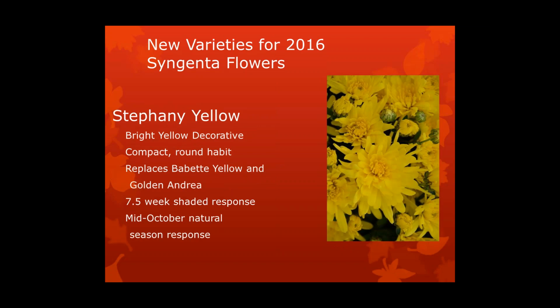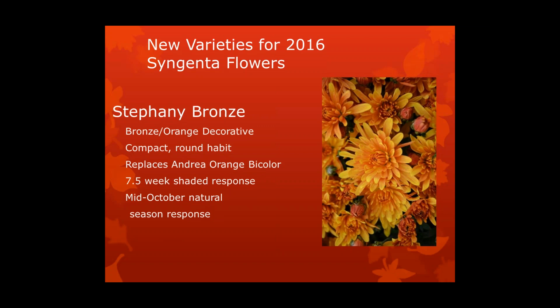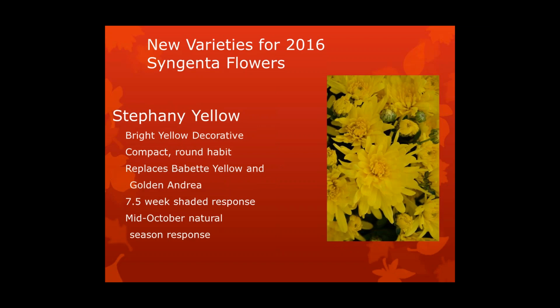Stephanie Yellow, a great match for Stephanie Bronze. Bright yellow, it's really a nice bright yellow too. Compact habit, identical to the bronze. Replaces Babette Yellow and/or Golden Andrea. Again, just like its sister, it's late, and it's a 7.5 week shaded response.